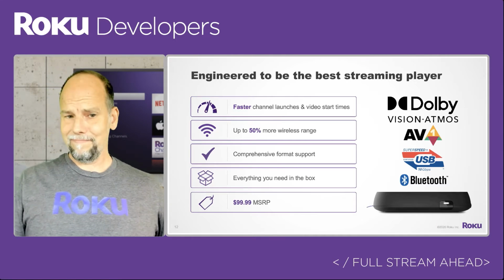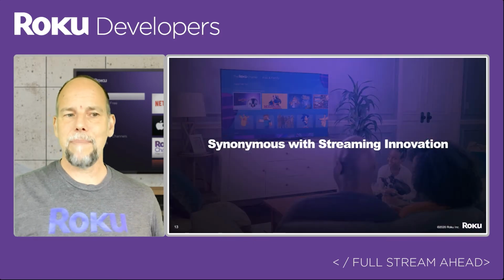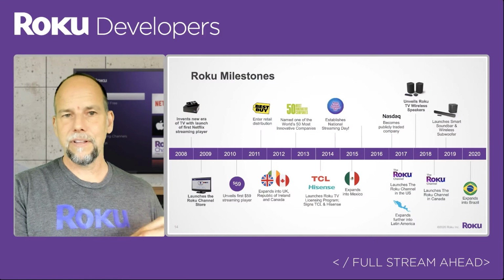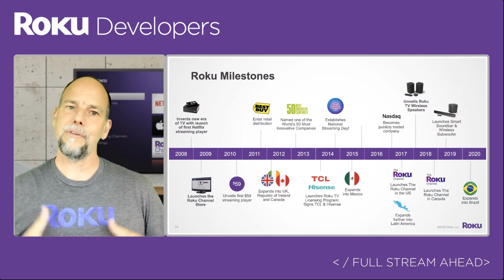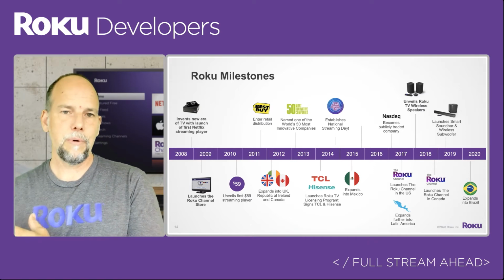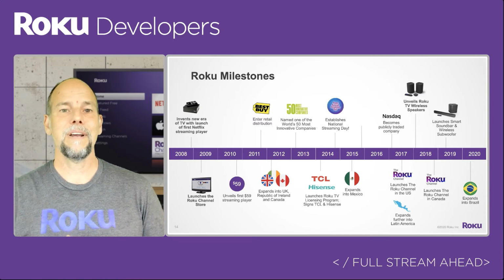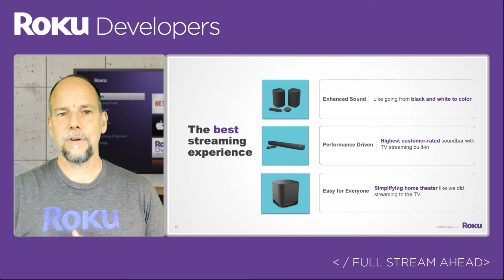But that's not all. Roku, as you know, is synonymous with streaming innovation, way back from 2008 when we introduced the first player to bring Netflix to the TV, to our first channel store, which enabled third-party channels to come to the platform, all the way to more recently when we delivered our home entertainment network, where you could add wireless audio systems to your Roku TV.